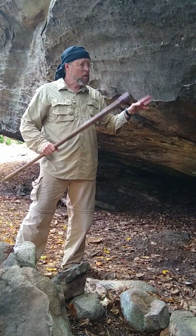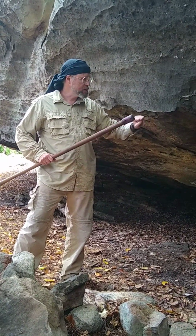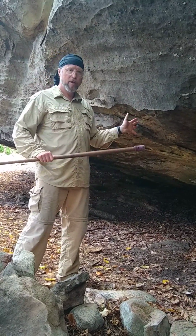Look for a small cliff with a rock shelter underneath it in a heavily wooded area. Those are the best. Okay? Check to make sure there's no occupants, and check to make sure it's not too wet. Those are all the things you want to do to determine if it's safe.